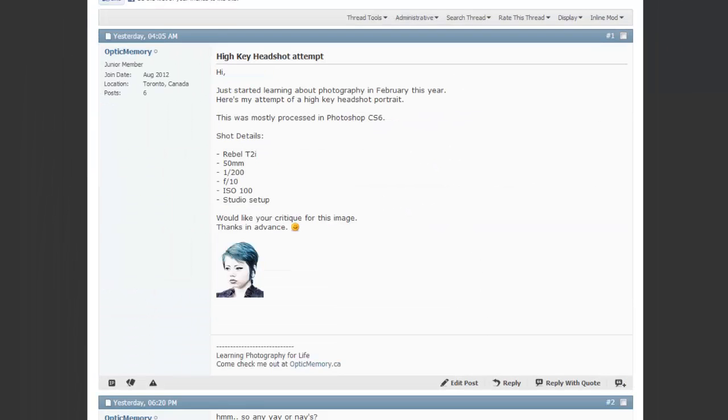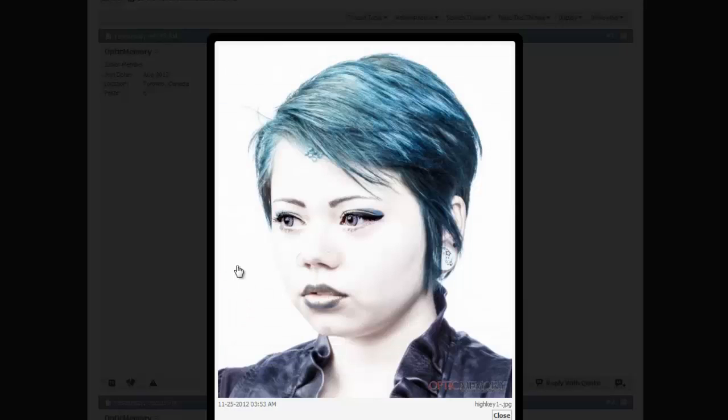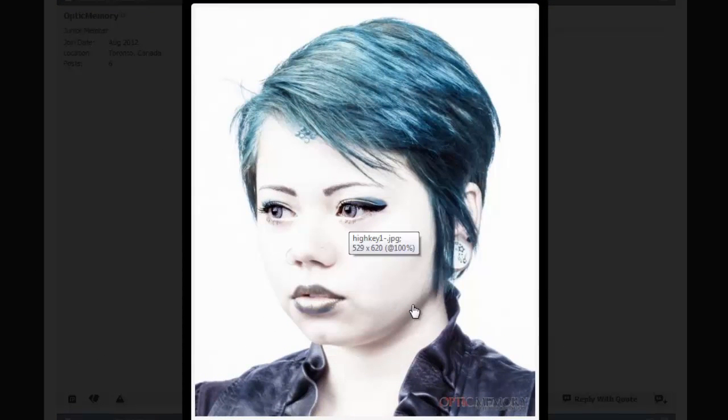Everything else is good. Let's go on to this high-key headshot attempt by opticmemory. Now, this is a style that you used to see quite a bit of, back in the 90s with glamour photography. You'd see this kind of white, blown-out look. This is definitely referred to as high-key, but I think the high-key that's a little bit more modern now is where you take high-key portraits on backgrounds that are white. The subject is bright, but their skin isn't blown out. Here, the skin looks a little bit too bright, and it is blown in some areas, which isn't something that I'm digging.